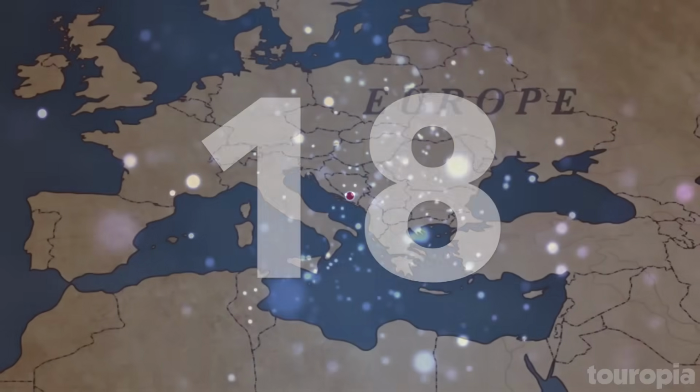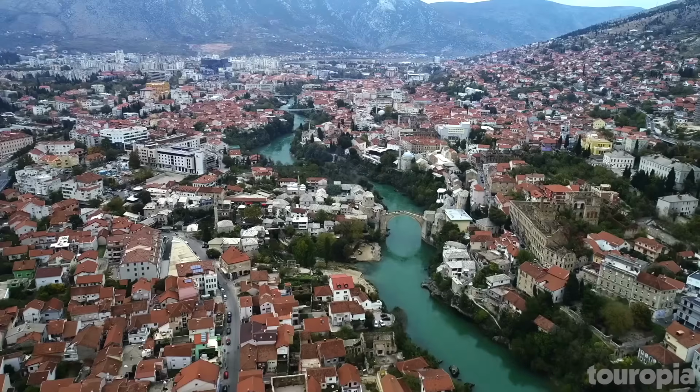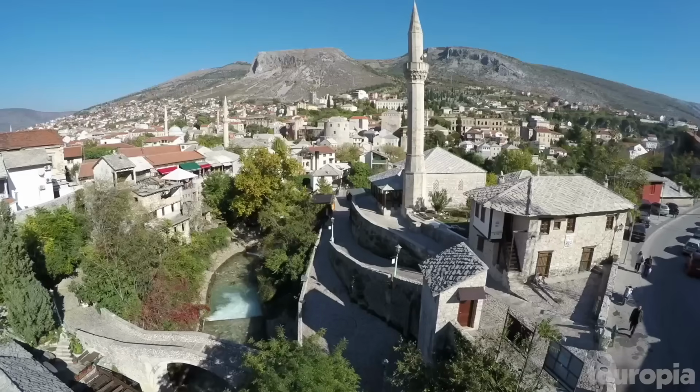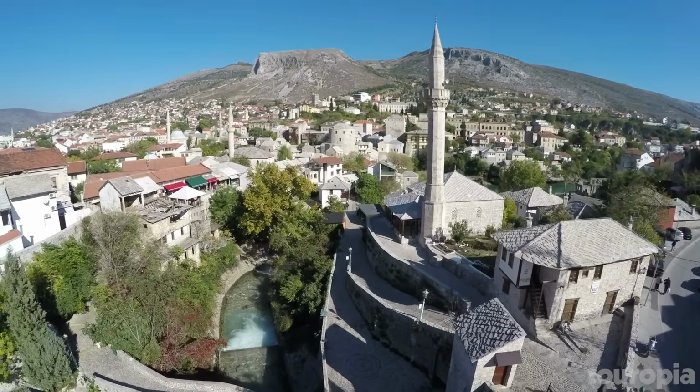Number 18. Mostar. Mostar in Bosnia and Herzegovina is famous for its old bridge over the Neretva River. In fact, the name Mostar derives from mostari, meaning bridge keeper.